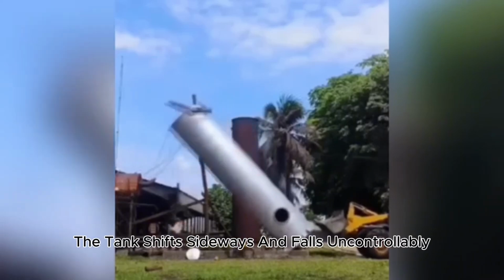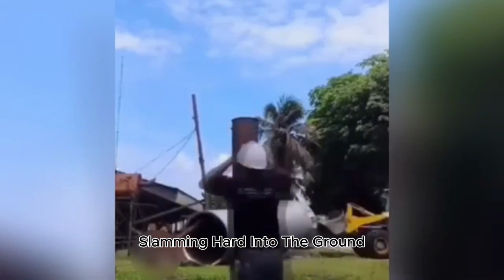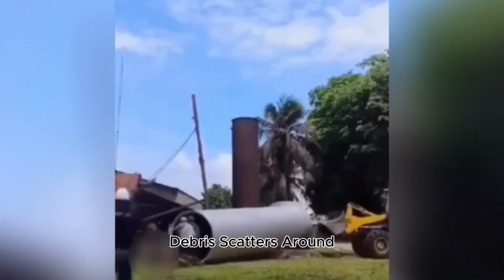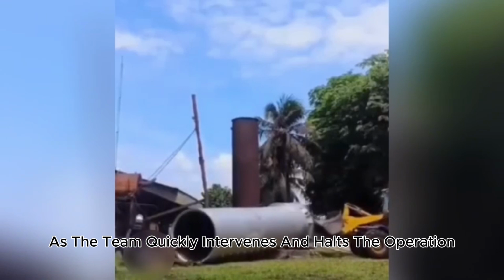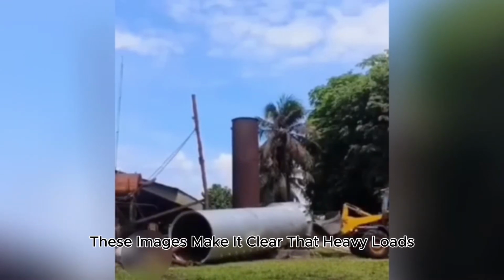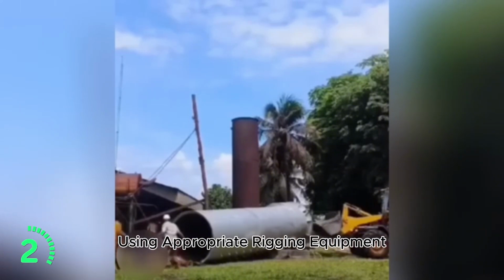Shortly after, the tank shifts sideways and falls uncontrollably, slamming hard into the ground. Debris scatters around as the team quickly intervenes and halts the operation. These images make it clear that heavy loads must only be lifted using appropriate rigging equipment.